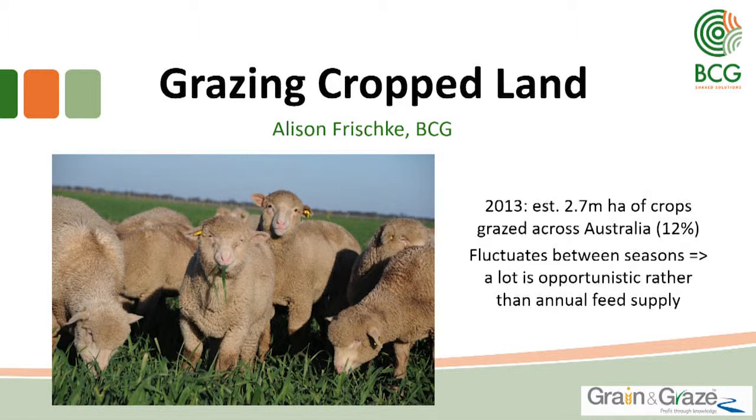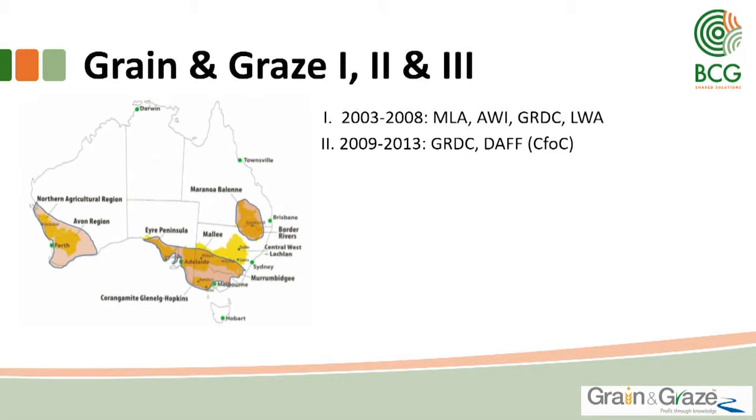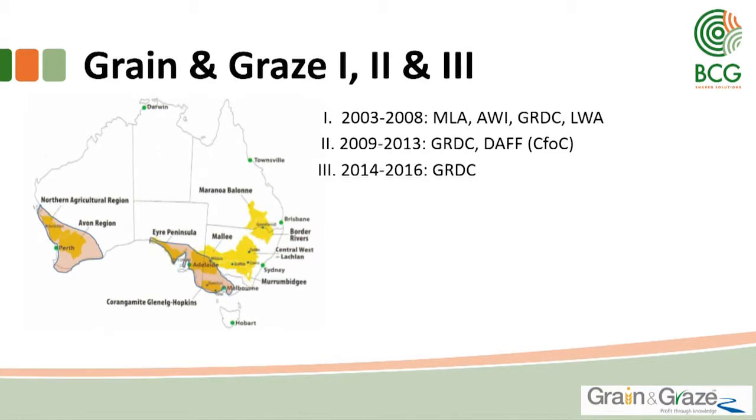But it's been hard to make recommendations on how to manage those crops, but we've pulled together some information in here that helps you make those decisions. So the information was generated from the Grow to Graze program in this book, which ran from 2003. Here's just a map showing the regions over time, up to 2016, with a variety of funding bodies over that time.